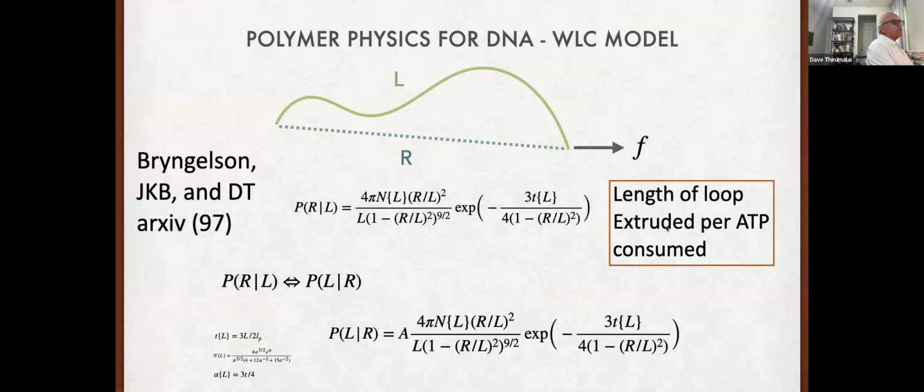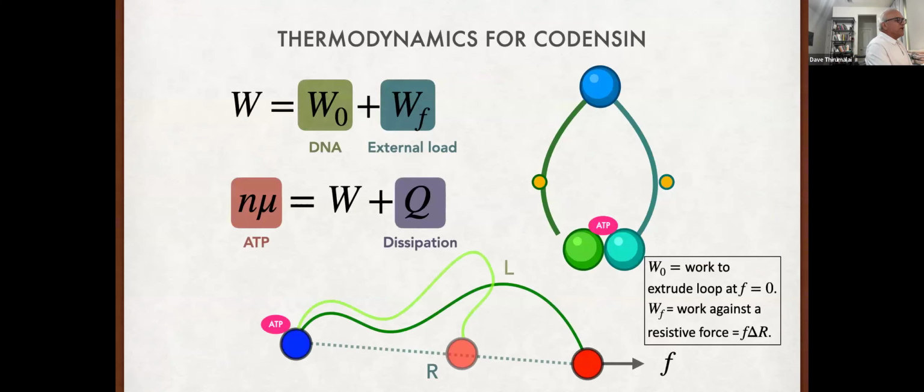And when you compute that, you don't need to know this at all. In fact, we didn't even bother publishing this paper. It's on the arXiv, but we and others use this for lots of other things. There's some amount of length that's extruded per ATP consumed, and you can calculate this quite precisely. So that's the part that takes care of the architecture of the DNA, extruding the length of loop.